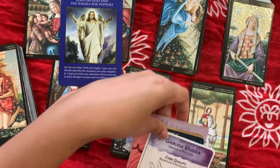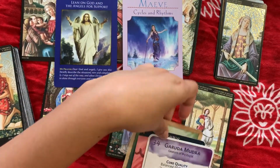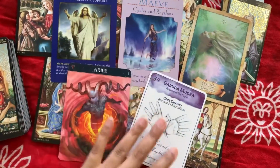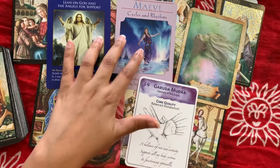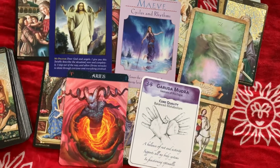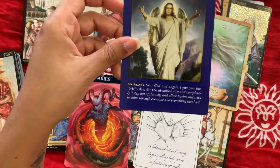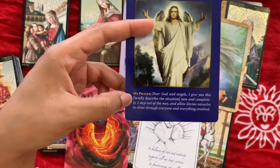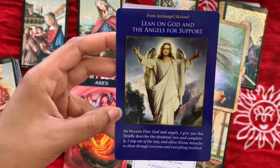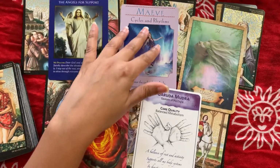Now, for your oracle cards, just whoop them out. Spirit is saying a couple of different things, okay? The first one, Archangel Michael says, lean on God and the angels for support. And the prayer goes, dear God and the angels, I give you this brief, and it says, briefly describe the situation. Now and completely, I step out of the way and allow divine miracles to shine through everyone and everything involved. The next one is cycles and rhythms.